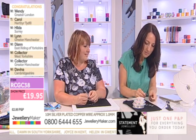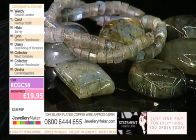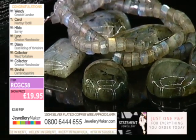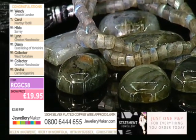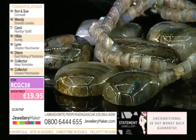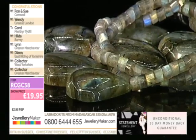Do you know what I would be doing? Multi-buying. Labradorite, I think, is always going to be one of those gemstones that is a massive hit. I've only ever heard of one of our customers saying they don't like labradorite. I know, they're just gorgeous, aren't they? Just beautiful. Loads of you multi-buying as well, and loads of these in baskets, but it is all about confirmation. RCGC38, voted your favourite gemstone for three years running here at Jewellery Maker. Only just pipped to the post last year by Tanzanite.